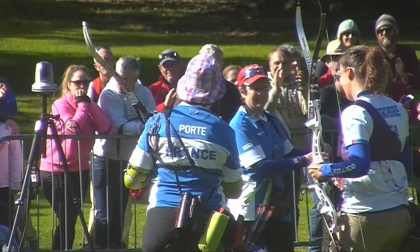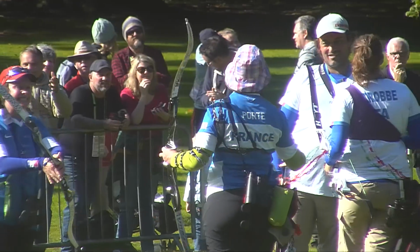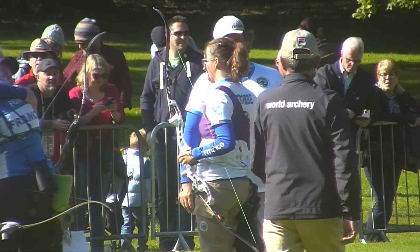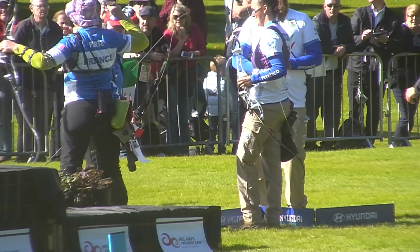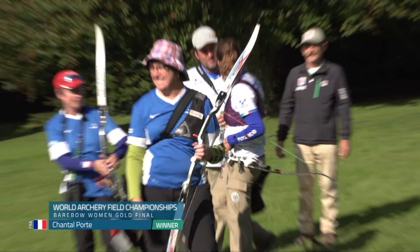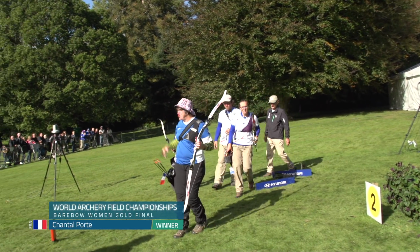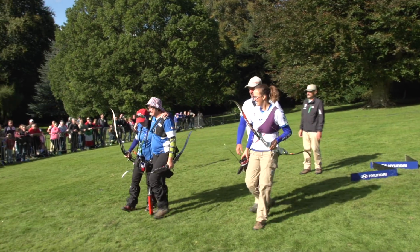Strobbe went into the last target with a 2-point lead, but just couldn't read that slope, and Porte absolutely nailed that. 13 there on with a Barebow is quality shooting. I think that's about as good as we've seen. Yeah, the lady Porte from France there is absolutely made up. Fantastic, really good match.